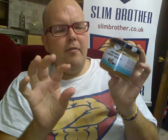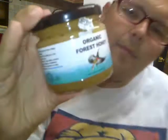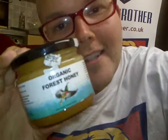I would definitely prefer, this is cheaper, so I would definitely prefer the other one, which is $2.99 and it's organic. But you know, we do like to support local places, so have a look at the Little Over Honey, $3.99 from Tesco. Enjoy some sweetness in your life.